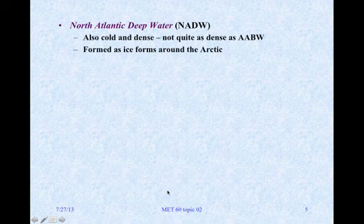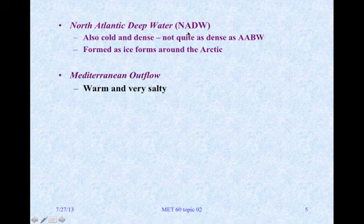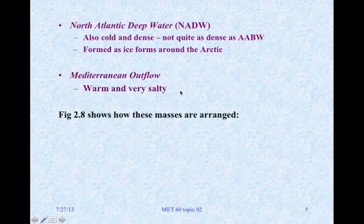Now, if we think about the North Atlantic, and there's a figure in a minute we could look at about this. In the North Atlantic, the same thing happens, but now we're talking about North Atlantic deep water. Also cold and dense. It turns out to be not quite as cold as in the Antarctic, and this forms around the Arctic. So we have a lot of cold, dense water. We also have outflow from the Mediterranean, and that water is warm and salty. I'll show you a map in a minute to explain why it's warm and salty. Figure 2.8, let's see if we can find that to see how these are organized.